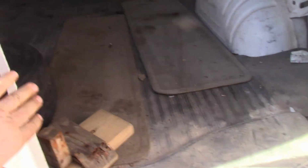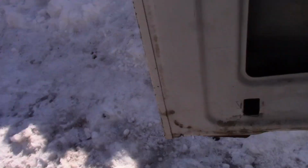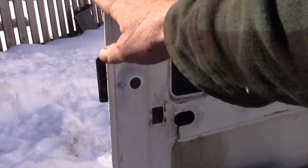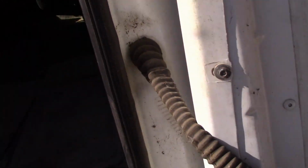Oh, this door not open. I'll get this door open, but hold on. There we go. Door's open. I love the doors when they spin 180 the wrong way. That's one reason why these Chevys are pretty cool.